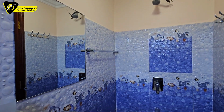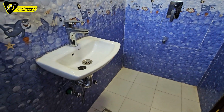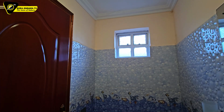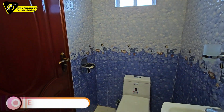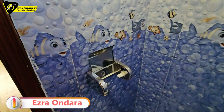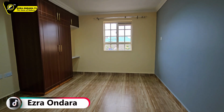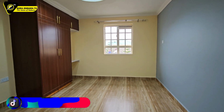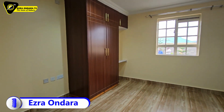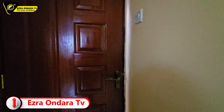You have the essentials that you need in those washrooms: wash basin, mirrors, soap dish holder, tissue paper holder. You have all those essentials in those bathrooms. Exactly. I also noticed there is a provision for you to do your TV. You know, there is the cabling in those bedrooms. They are done.